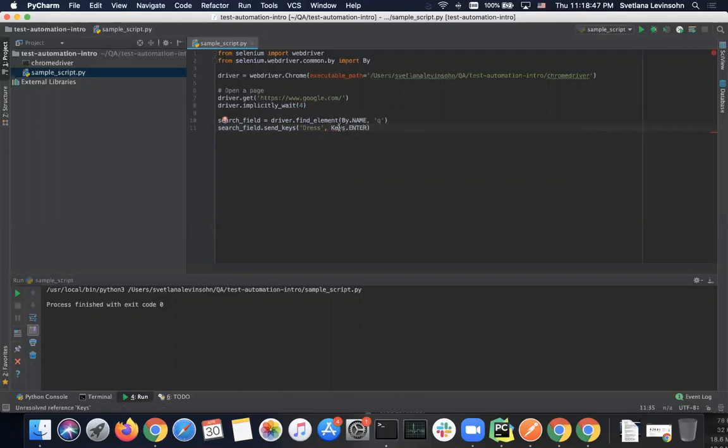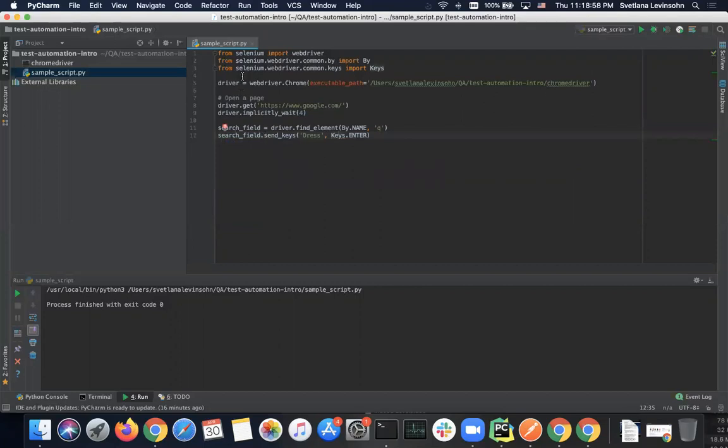You can see that Keys is highlighted in red for us. So when I'm clicking on it, PyCharm is going to help me one more time and recommends me to import this module. I'm going to click on this line. And you can see that here we got another import line from selenium.webdriver.common.keys import Keys. So Keys is a module that is responsible for keyboard, and it simulates interaction with the user's keyboard. So this line will input the word dress and will try to hit enter on the user's keyboard, basically.